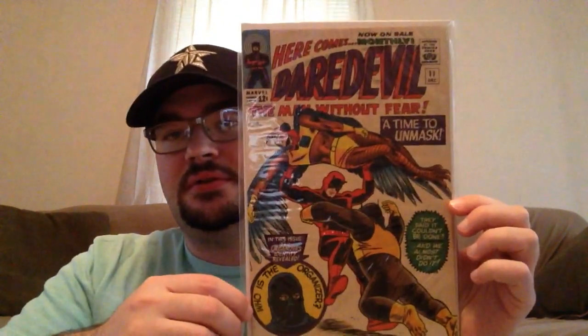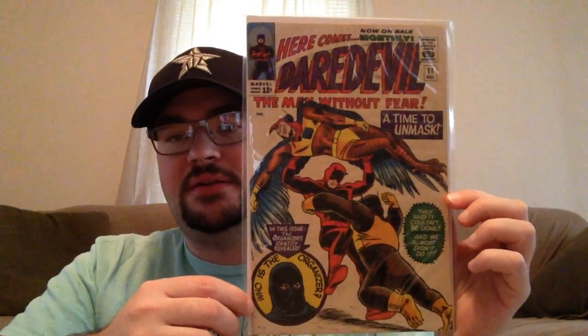Finally got a copy of Daredevil 11. That was what they said on the listing it was. I got the same comic that was pictured. Last time I got a totally different book. I bought a fine copy, the picture looked like a fine copy, but the copy I received was like a good minus to a good probably. So happy to have this. This gives me issues 2 through 18 of Daredevil. So happy to add that to my collection.